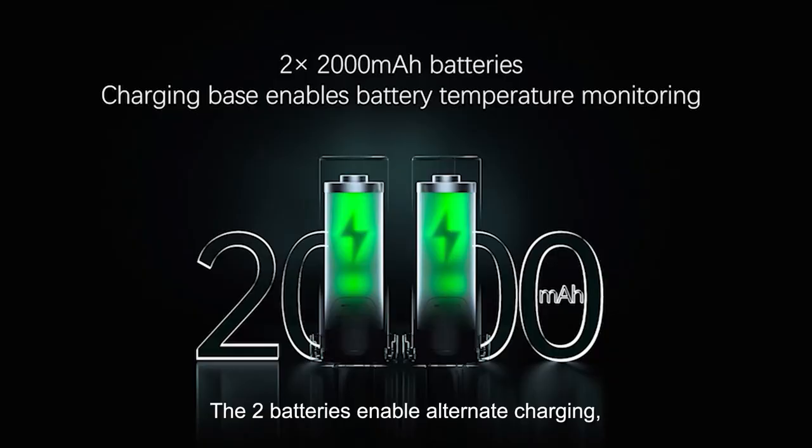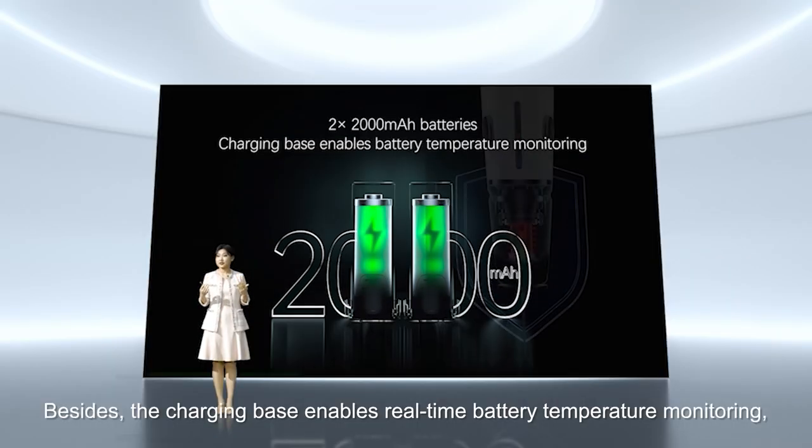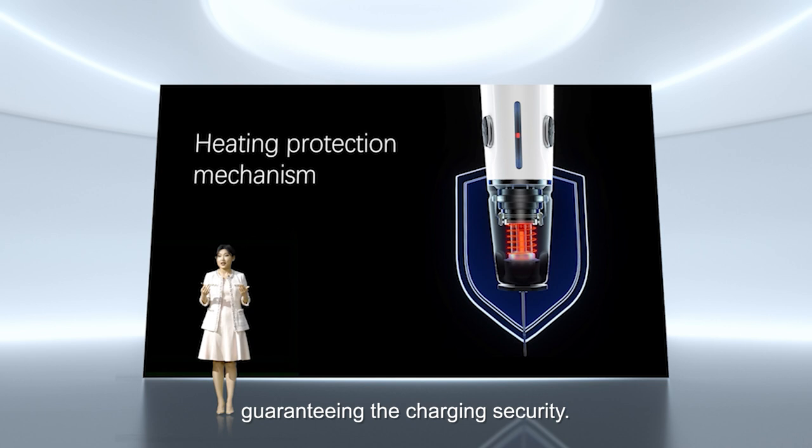The two batteries enable alternate charging, which is equivalent to 24 hours of standby. Besides, the charging base enables real-time battery temperature monitoring, guaranteeing the charging security. Also, we have set a protection mechanism.